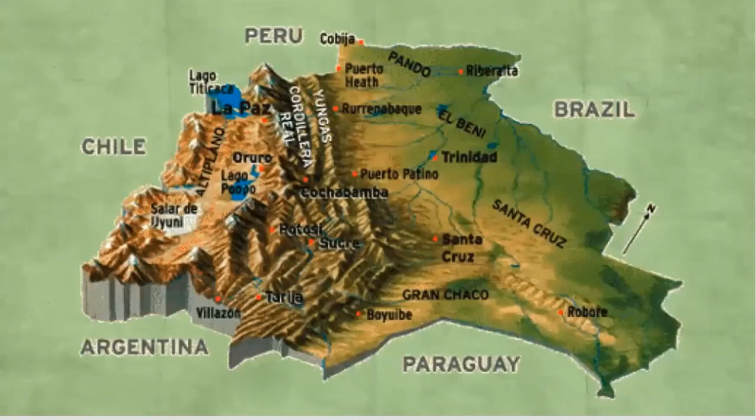And here's what the country looks like from the side. So you can see the Andes there on the left, and then it goes down into the savanna and even the Amazon basin, actually, to the east of the country.